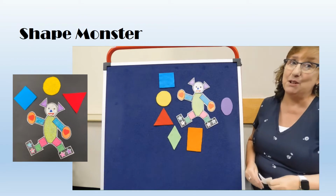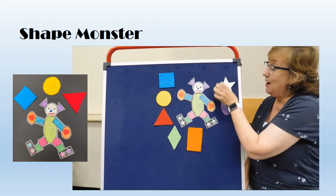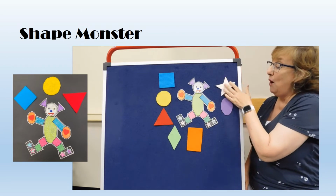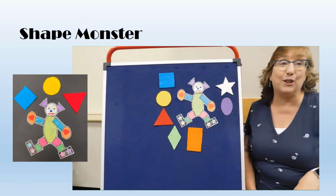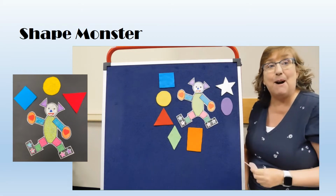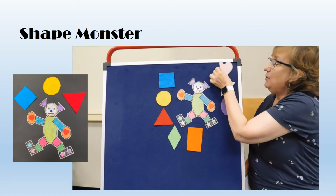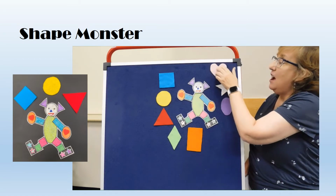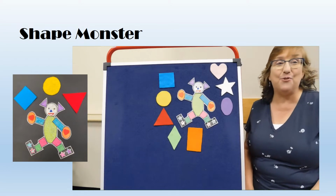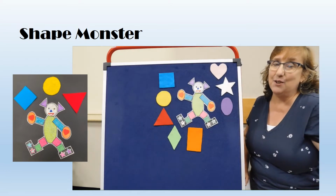Oh, here's a good one. Shape monster, munch, munch, munch. How about, do you know that one? A white star for lunch. Very good. Last one. Shape monster, munch, munch, munch. How about a pink heart for lunch? Very good. Think he's going to be full after all those yummy and colorful shapes.